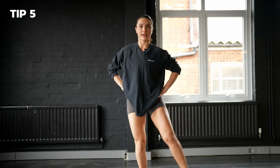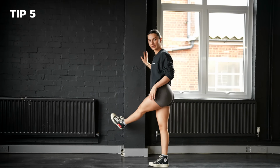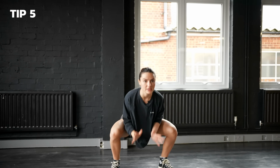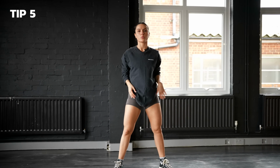So leg swings is perfect. You hold on to something, swinging your leg, just like so. Squat and reach is a great one as well. You're squatting and reaching up, ensuring that you're getting your whole body warmed up.